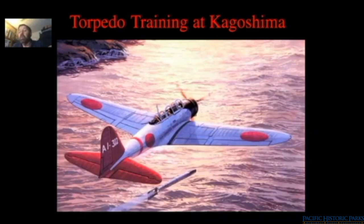The pilot himself would have to take the plane down to approximately 25 to 30 feet, about 10 meters, and then release the torpedo. And they had a lot of problems getting the planes and the torpedo to react, and the final modifications allowed them to have the kind of success that they would have at Pearl Harbor, but it was hard work.